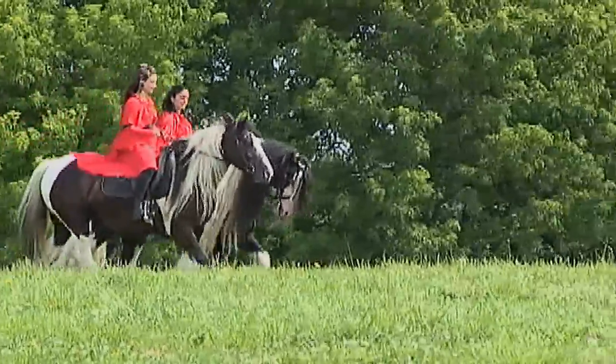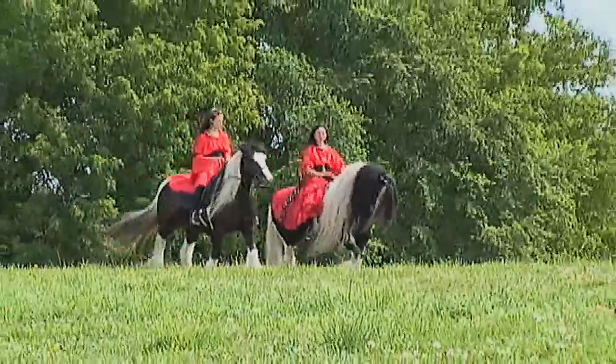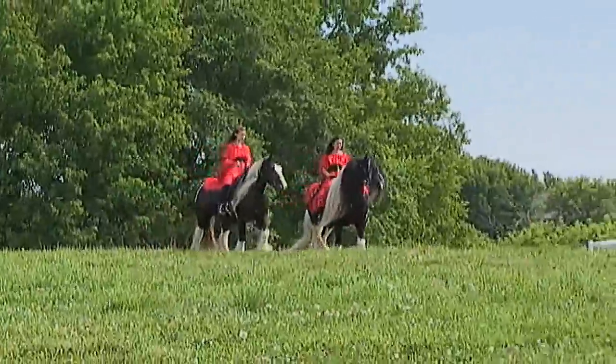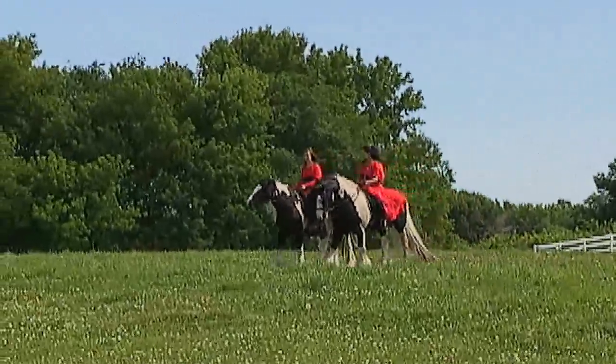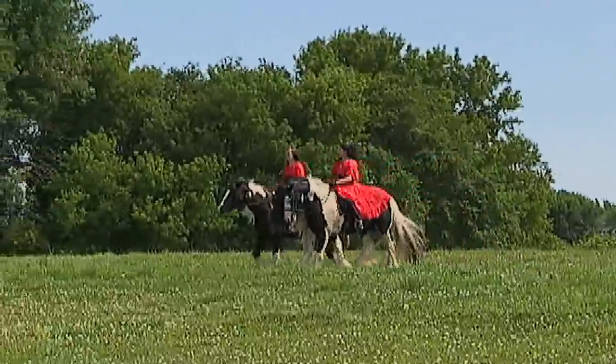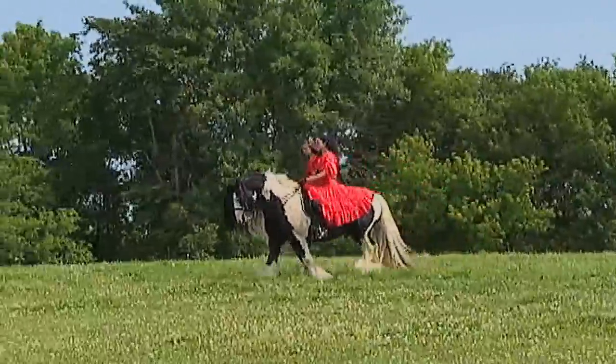But then his aptitude for all the collection work, from the pirouettes and all the collection work, is really where it gets to the meat. Is a horse going to really want to do this hard work? And he just takes to it.